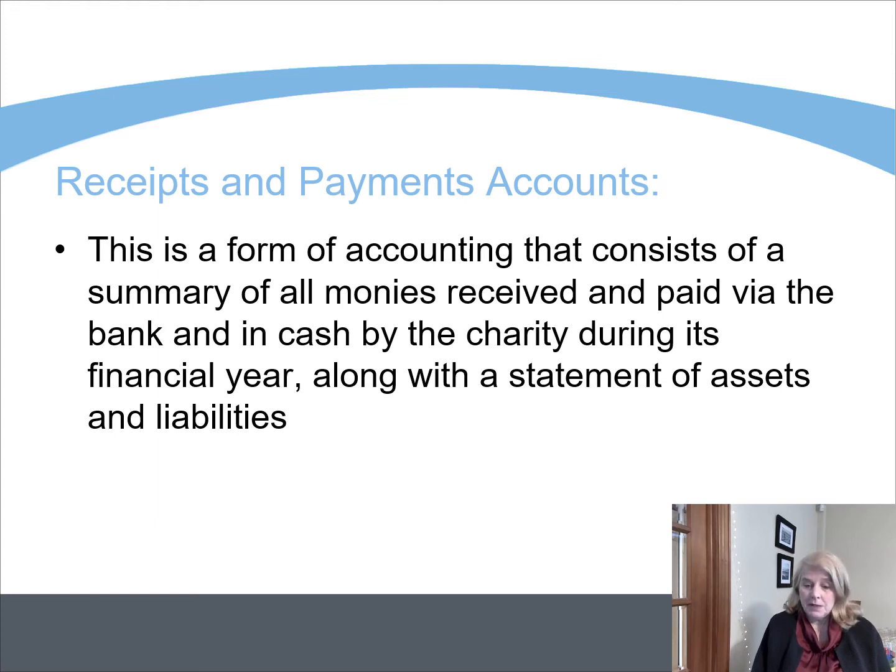Crucially, it must include a statement of assets and liabilities. And if the Charity Commission were to check accounts, one of the reasons that they reject them is because they don't have the statement of assets and liabilities.